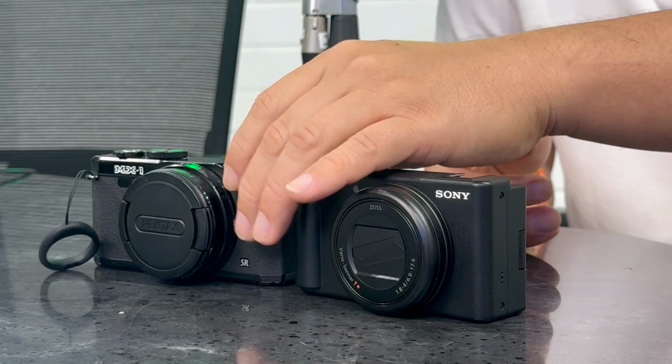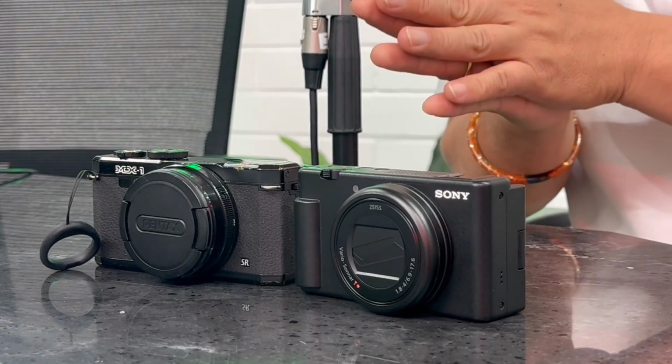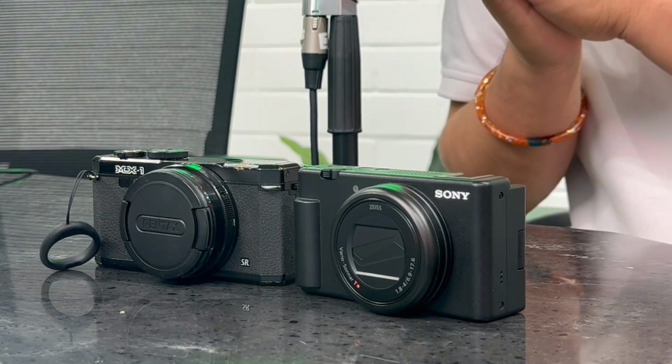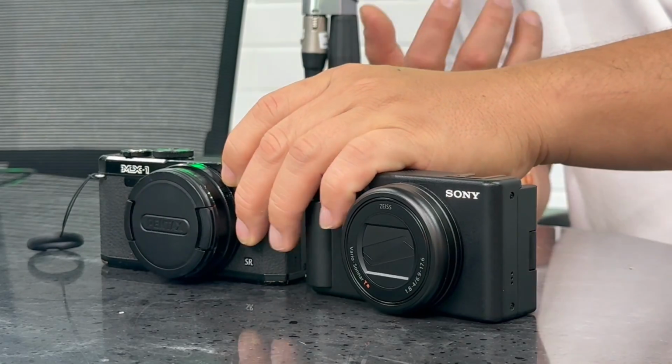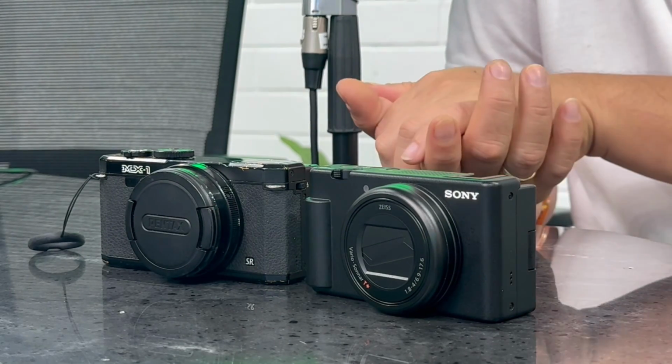So today's vlog, guys, I'm going to put the Sony ZV-1 Mark II and the Pentax MX-1 in a specs comparison, and we will try these two cameras and see which is the best camera to suit you. Either the new 2023 Sony ZV-1 Mark II or the 2013 Pentax MX-1, which is cheaper and good for everyday photography. So, without further ado, guys, let's start to compare.